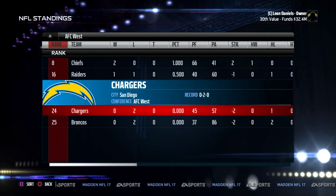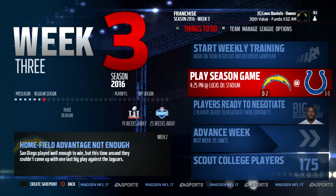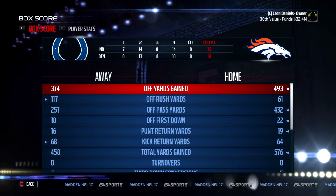They got a lot of pressure on Blake Bortles. They forced 3 fumbles. They had a bunch of sacks. They even scored a touchdown. But the Chargers still fall to 0-2, 19-17. Not a very high-scoring day.